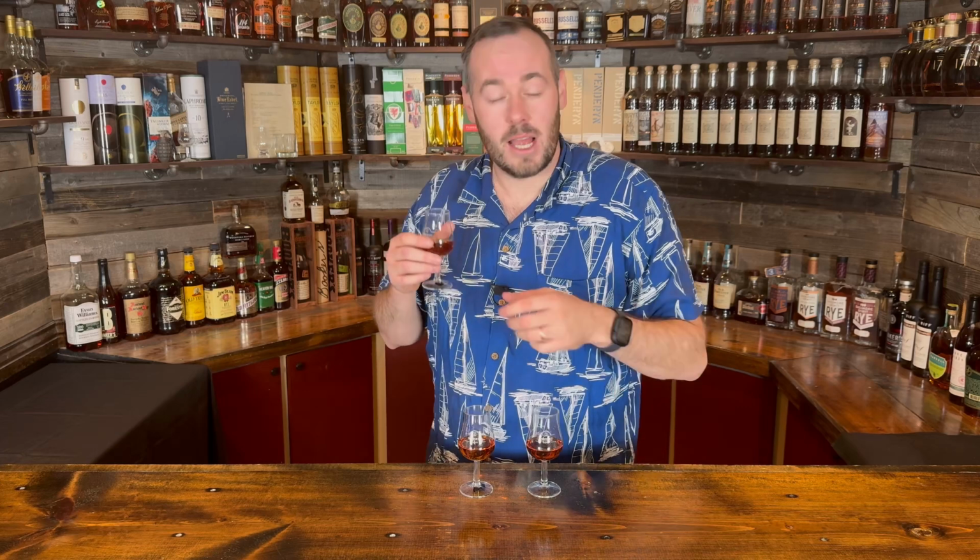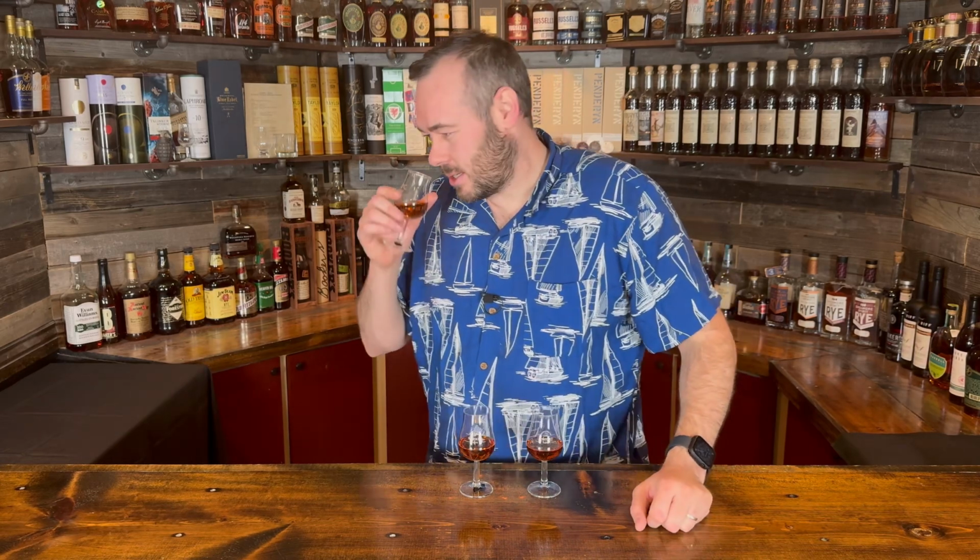No proof, no ABV coming off this whatsoever. Yeah, it knows it's like a 40% whiskey. It's pretty incredible, given that the lowest ABV on the table is 57%. Let's go in for a taste here.